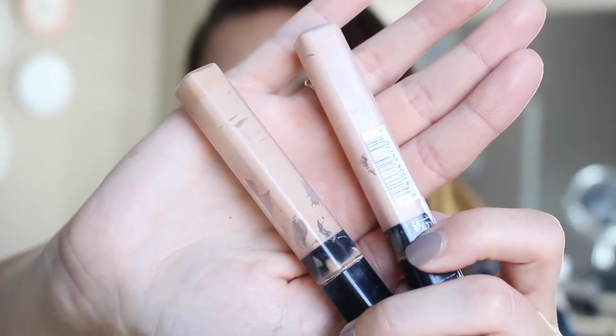I don't know what I was thinking with that. I did end up using up 2 so far, or 3 so far. I did end up using 2 concealers that fit me in 10 light and 15 fair. I'll pop up a little picture so you can kind of see exactly what that looks like. It is kind of coming away from the outsides and things like that. So these are all used up.